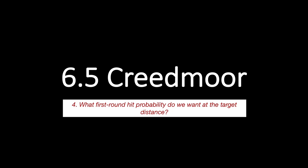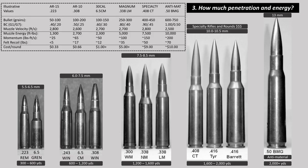338. We are going to look at the 6.5 Creedmoor and try to answer the question, what first round hit probability do we want at the target distance? Next one, which is also very popular recently and also a favorite of mine, is the 6.5 Creedmoor. And while it has lower grains, between 100 and 150, it has a higher ballistic coefficient. So as I said, the ballistic coefficient is something we are looking after and we are looking for.